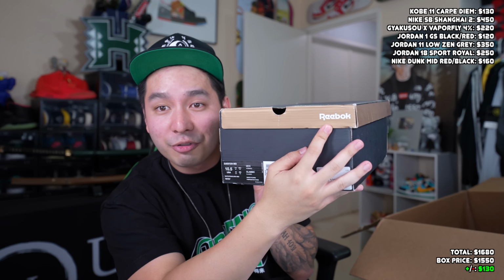And look at this. We got a Reebok box. Reebok box, that's a tongue twister. A size 10.5, question mid. Okay, well, I know what this is. If I had to make up a colorway for it, I would call it the Spider-Man though, because it has red, white, and the soles are blue. But yeah, I don't see any kind of branding or anything on this.